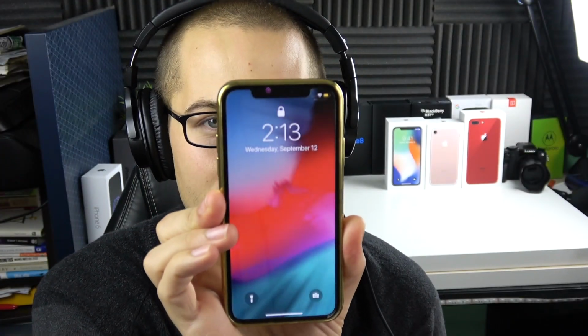So I got the gold iPhone XS right here. I'm kidding, it's just a case. It's the iPhone X, which by the way, was discontinued from the lineup today. It seems like they didn't really say it was in the lineup when they were mentioning pricing.